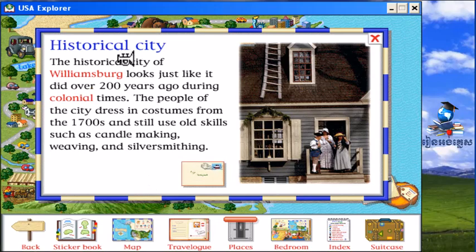Historical city. The historical city of Williamsburg looks just like it did over 200 years ago during colonial times. The people of the city dress in costumes from the 1700s and still use old skills such as candle making, weaving, and silversmithing.